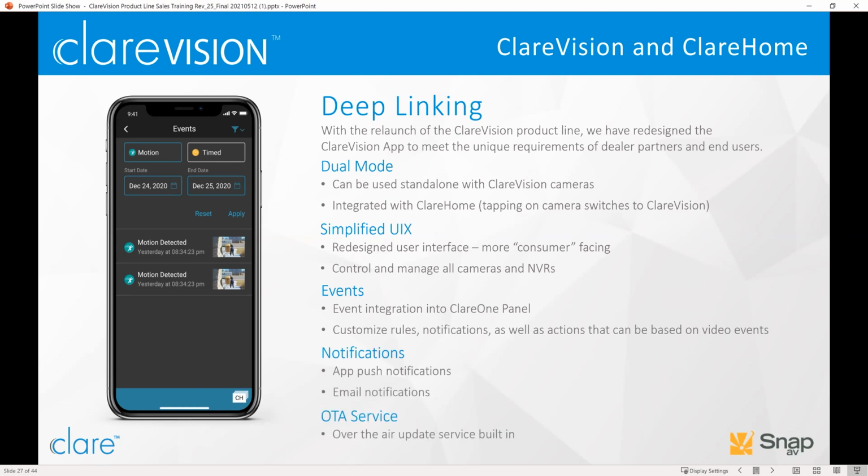The cameras and the NVRs do have an automated OTA service. So for those cameras that are exposed and those NVRs that are exposed to the internet, if there is a firmware update that's available, it will notify the end user. They hit accept the update, and it will automatically update the camera or NVR that they've accepted that update for. So we tried again to minimize where we can the amount of work you have to do in maintaining these systems for your customers.